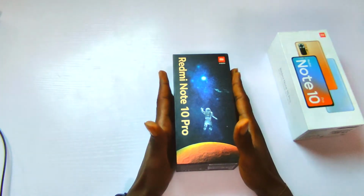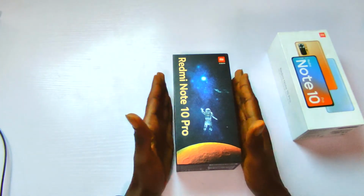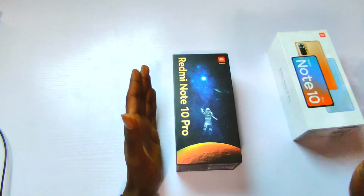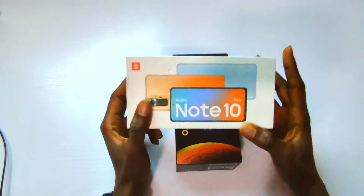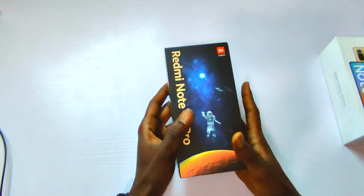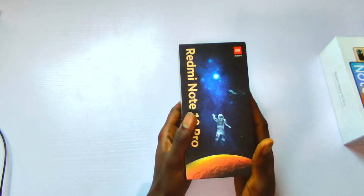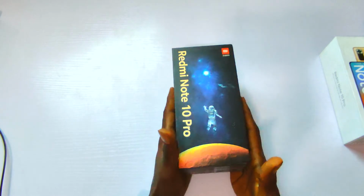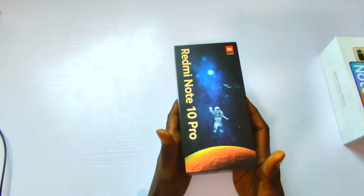The Redmi Note 10 Pro stands out as the 108 megapixel Voyager. That is the story of this device. Now for me, this is just packaging, showing the phone, showing all the features. But this is a story here. This is how you tell a story about a device, about a brand. It starts from the packaging, and this packaging here properly tells that story.